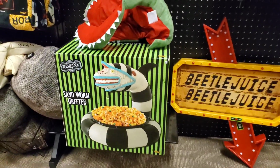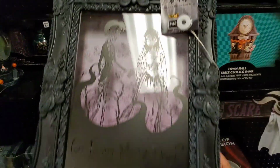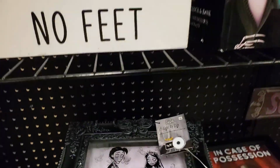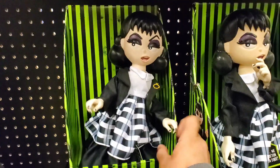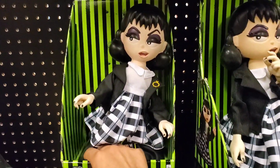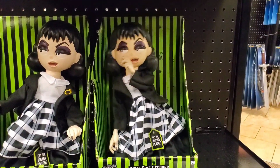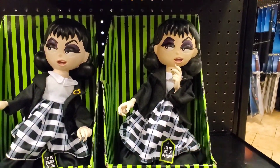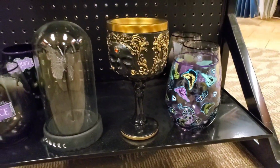Then we've got a sandworm greeter here, and just, ooh, Corpse Bride stuff. Okay, I love Corpse Bride. This I don't think is new. It's like a light-up sign. I'm not gonna, well, maybe I will. I can't really stand it up anywhere, though. Okay, no, that doesn't work anyway, but really cool. And then we've got the Lydia Deetz sidesteppers here, which I think you press her foot to get her going. There we go. These are always funny to me. Like, look at the design. It's so cartoony.